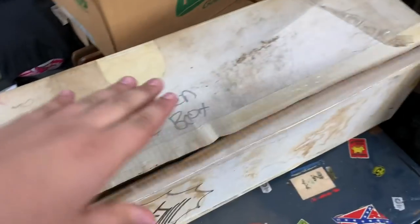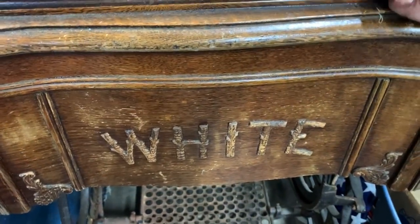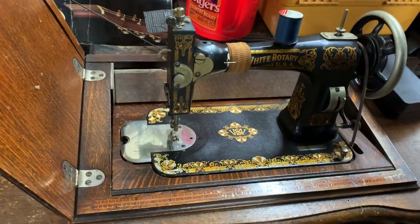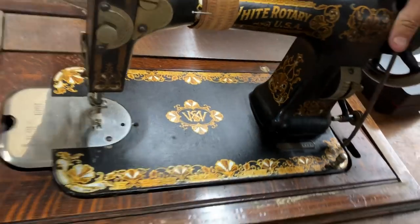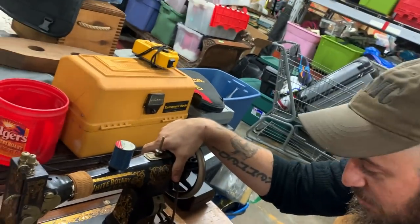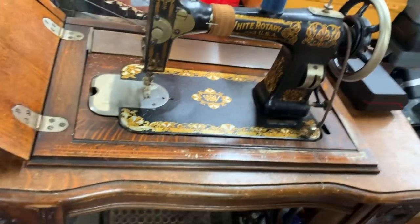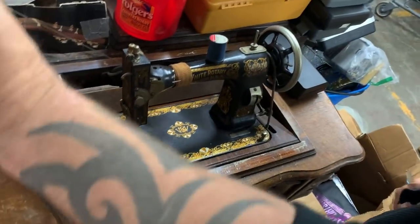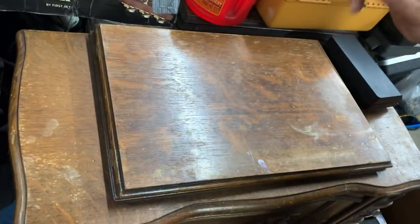Let's see what the white people have. Is it in here? You know what's supposed to be in here? A sewing. All right. Hey, that's cool. You knew that. Oh, look. Whoa. Oh, and it still got it on there. Nice. Oh, it said white because that's the brand. Yeah. I didn't know if it was like. Okay, never mind. I was completely jacking with you the whole time. It's all for views. Look at this. Yeah, that's a nice cabinet. We're definitely going to clean that up.